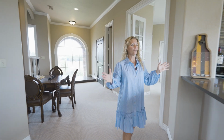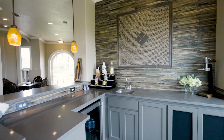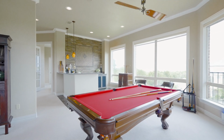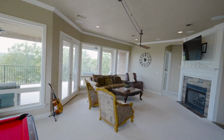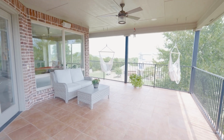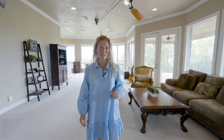Then we've got room for more entertaining up here. This bar is ready for any of your entertaining pleasures. And then we've got a pool table that comes with the property. All the furniture comes with this house. It's turnkey. So all you have to do is bring your swimming suit and be ready for summers on Lake Texoma. Let's check out the primary bedroom.